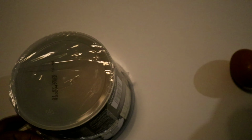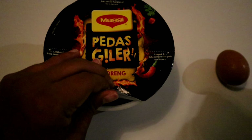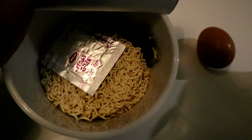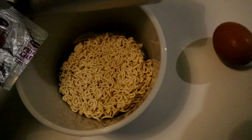Oh yeah, I opened it. You got it. You see, this is Maggi Pedas Giller. Let me open it. Oh wow. This a paste, and this one soy sauce, and this is oil maybe, and here's one this masala in this bowl. Oh yeah, I also have one spoon inside.